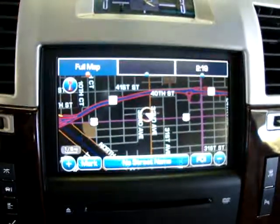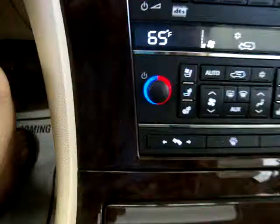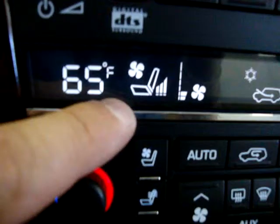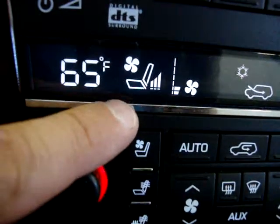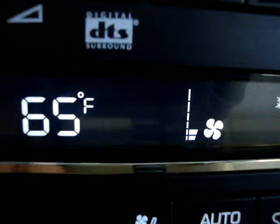Okay, put it back in park. Navigation screen should come right up, or we can put the movie back if we want by pressing audio. And there's a movie. In just a few seconds all these markings are going to go away. There you go. Okay, as I was saying to you before, we got heated and cooled seats. We'll demonstrate the cooled seats first. Okay, right there. It blows air up your back, down your backside, I should say. Actually, I can feel it right now. And there's 3 different levels of comfort right there. You see there's 3 bars. That's high, that's medium, that's low, and that's turned off.